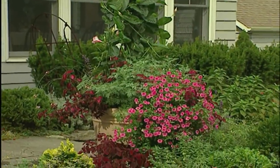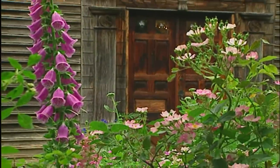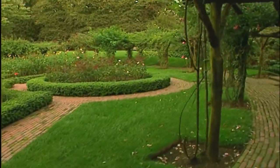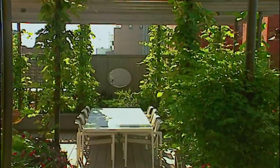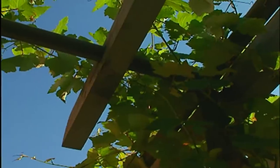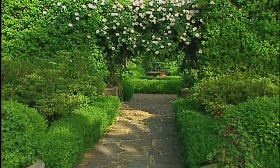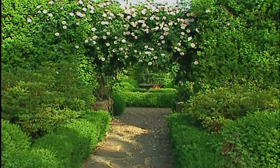You see, front and back entries are often given the most attention, but passageways in and out of garden rooms are equally important. As we move from one area to the next, each point of transition is an opportunity to create a distinctive threshold. These internal entries are also places to build some continuity in the garden.